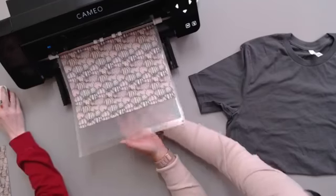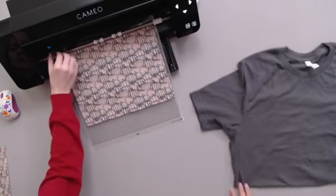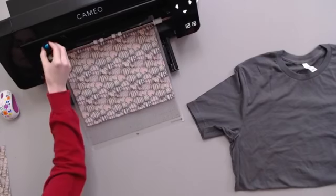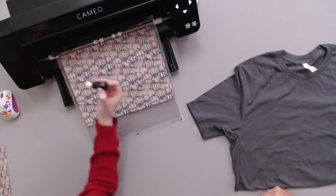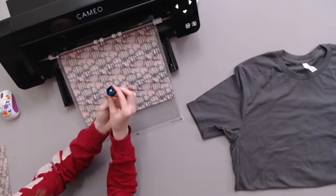So is the blade set on it too? Probably. We have a premium blade, and right now if your auto blade isn't working, I know a lot of the Cameo 4s have had issues with the auto blades. The premium blade is a great blade to use instead.